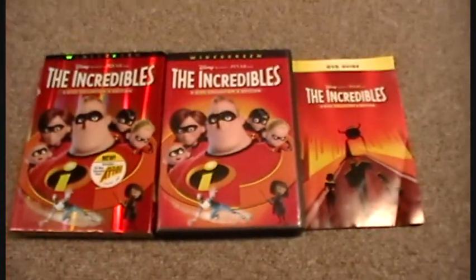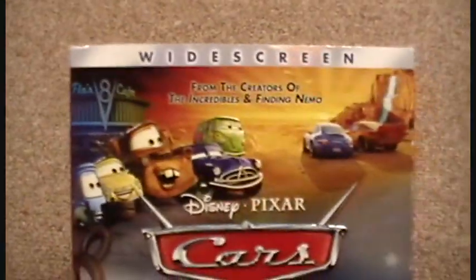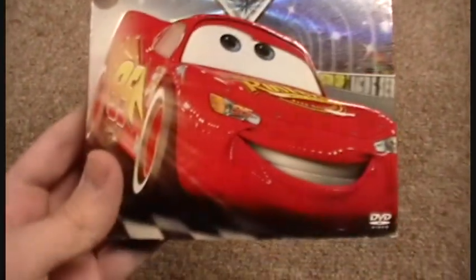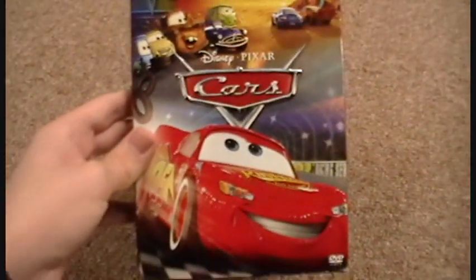Alright, there you have it, the DVD of The Incredibles. The DVD of Cars, released November 7th, 2006. Another wonderful Pixar film, although lots of people like to call it the worst. It's too easy to call this the worst Pixar film, because I think a lot of people just don't think the story was that strong, but I had no problem with the story. I thought it was really good. A very sincere, fun film coming from Pixar, and great animation throughout, great casting.